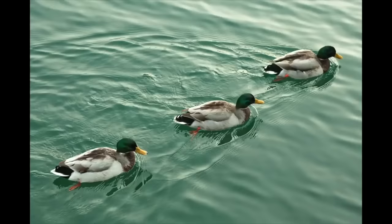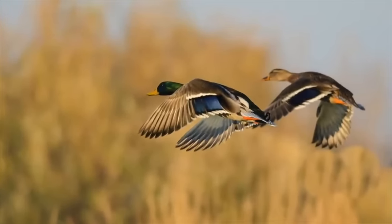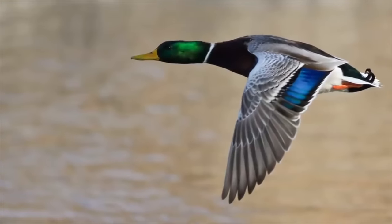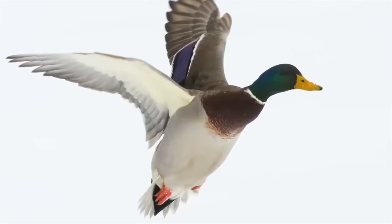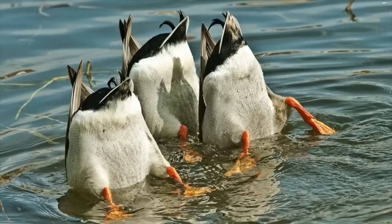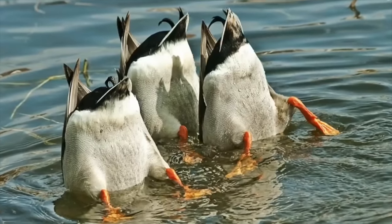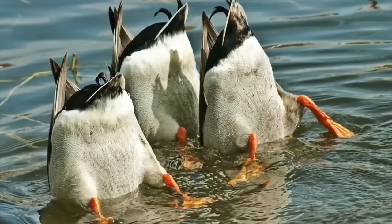I see three ducks. Count with me. One, two, three. Three ducks. These ducks are flying. Fly, fly. Hey, let's fly like ducks. Flying through the air. This is fun. These ducks are silly. They're upside down. Can you go upside down like a duck? Whee!